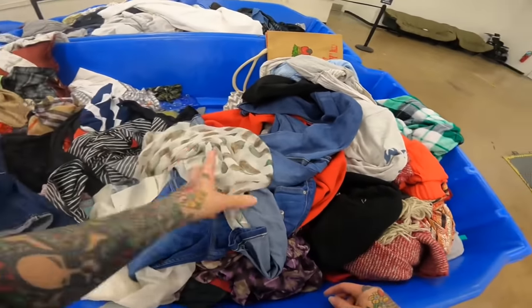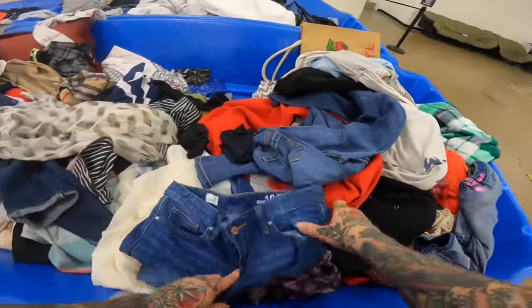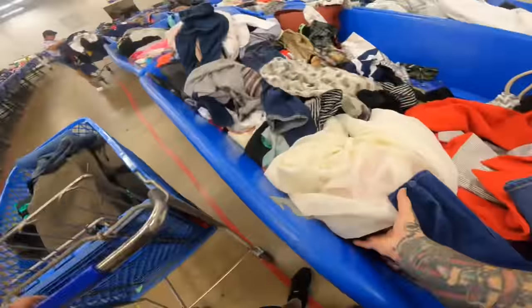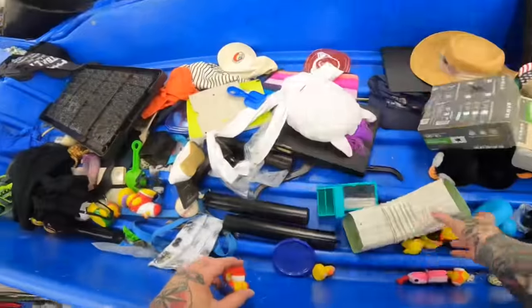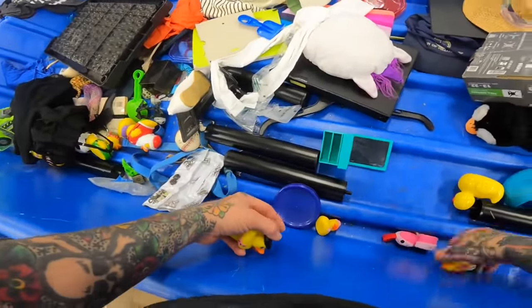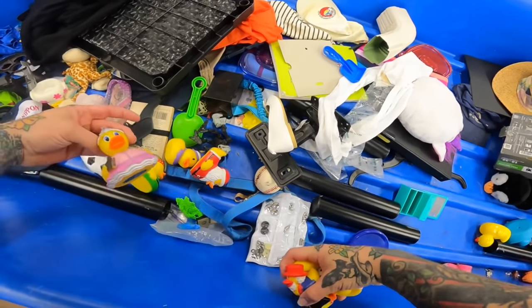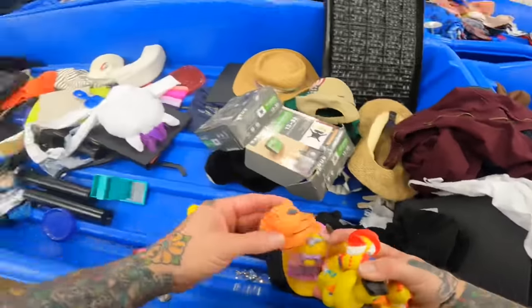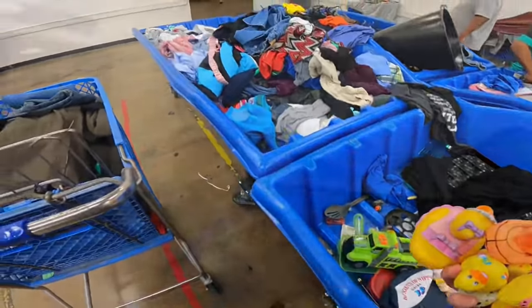Well, this is how I know Stacy's doing real good, because these are the four bins that she's been digging in to fill that cart you just saw. And I'm going back just behind her to see if I can find anything. So far, I have not found a single thing. All right, I found all these little ducks. So that's my new mission today, to put little ducks, maybe one big duck, in some people's carts. There's too many ducks in this pond. We need to spread them out.